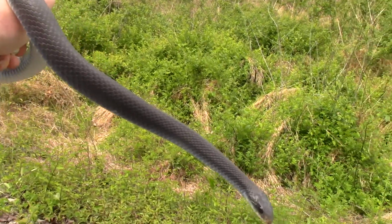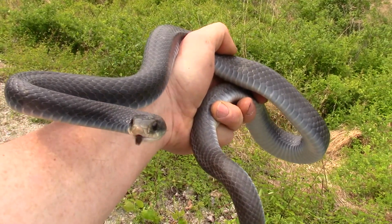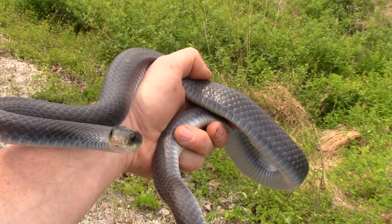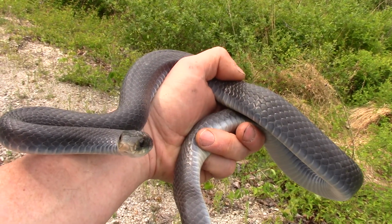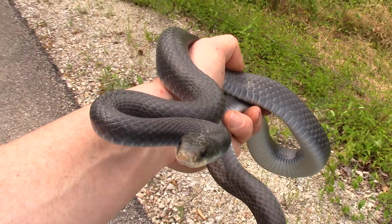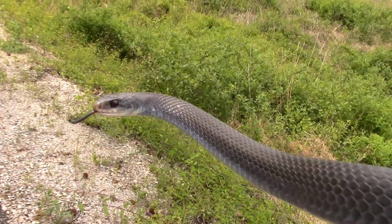There, come on. Hey. Can't tell if it's focusing on him or not. There you go, you're coming down now. That's better. I saw a ribbon snake earlier that got off the road before I could get it. Oh! Come on, I didn't want you to do that. I just want to get a shot of the blue on your neck.